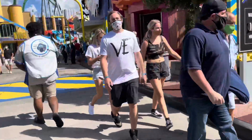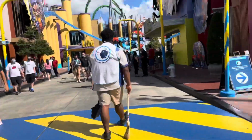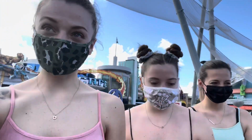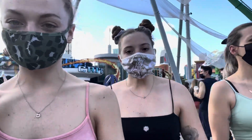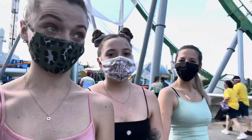These wait times are not it. It's definitely busy this weekend. Okay, so we are hoping to get some pool time in today. So right now we're gonna head over to Universal Studios because the Mardi Gras booths are about to open, just to get a little pre-lunch snack. And then we're gonna head back to the pool for a little bit. And then we'll come back here later.